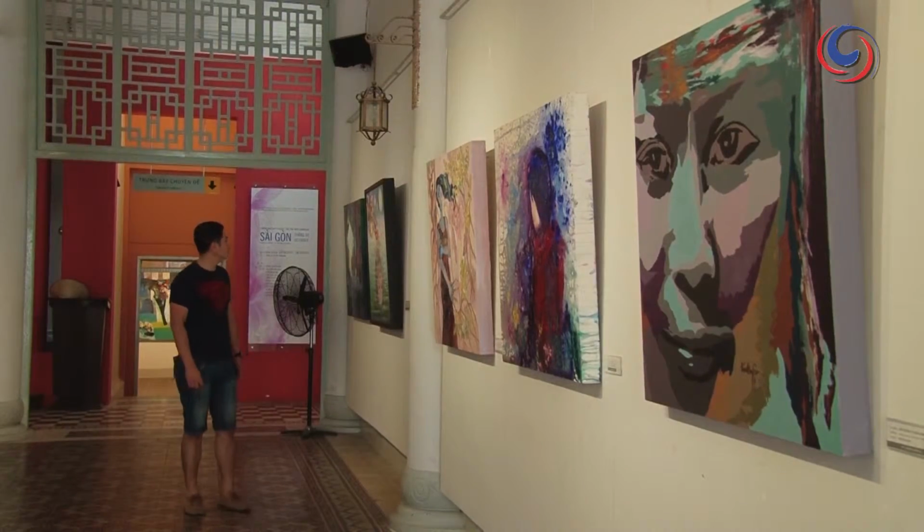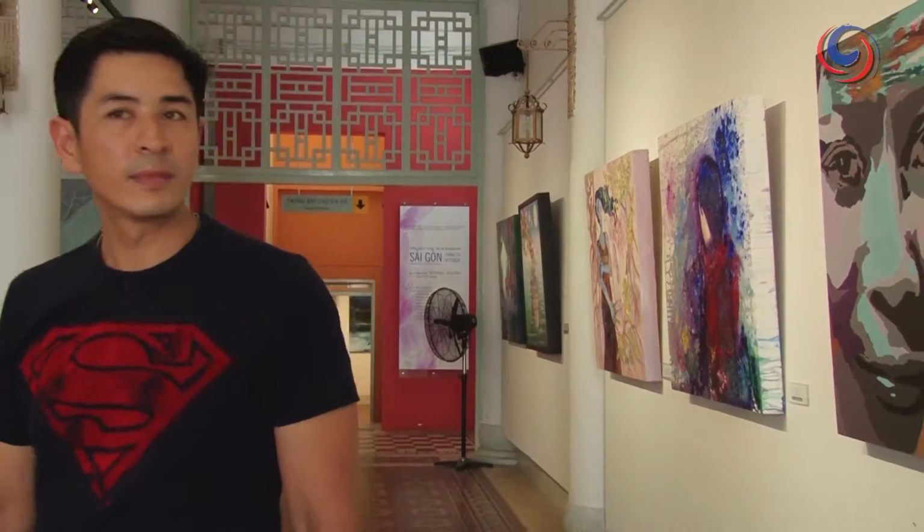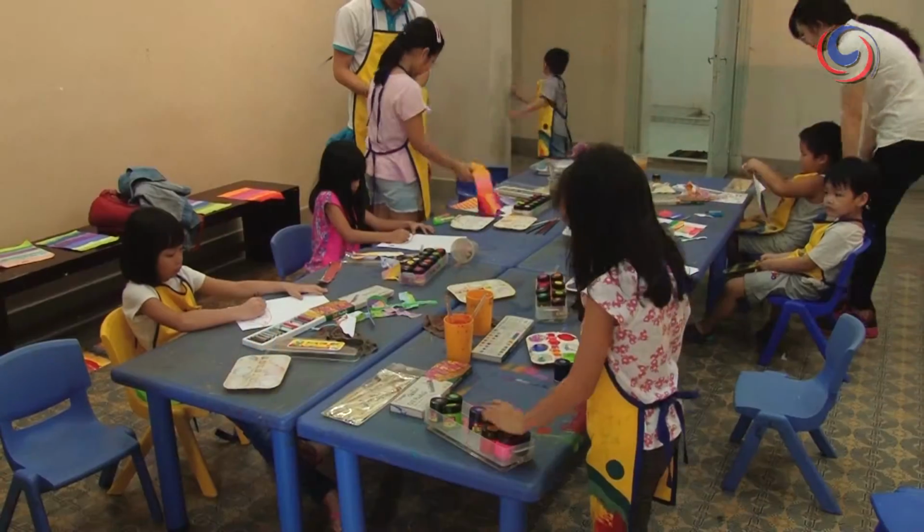While exploring, we caught up with one of our fellow travellers, a pilot with Thailand's Nok Airlines, on his first visit to Saigon. I'm excited. First time for me in Ho Chi Minh, and Vietnam is very rich in culture. I think it's interesting for Thai travellers. The Fine Arts Museum is also a popular spot for art lessons for young children.